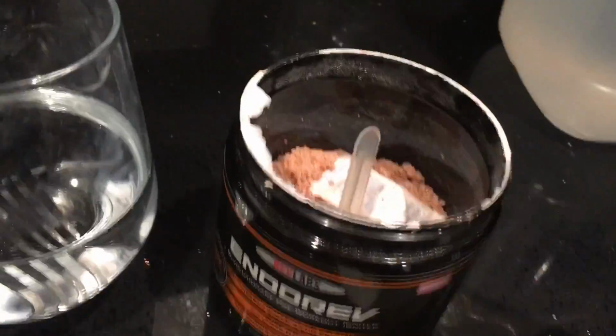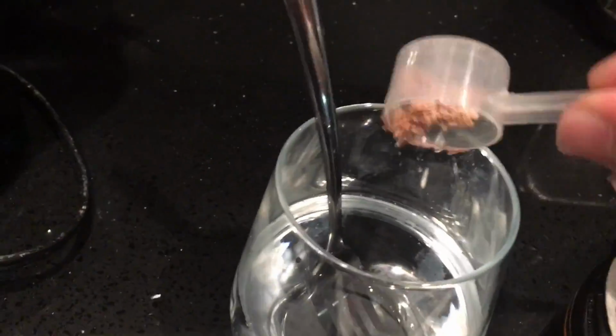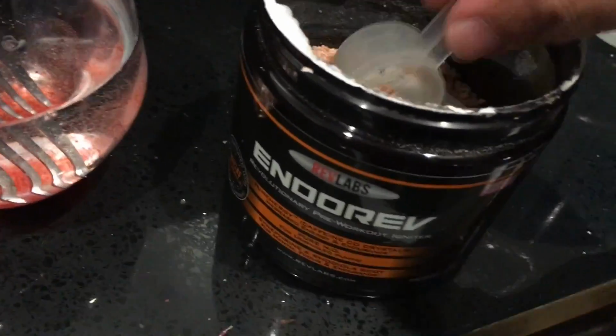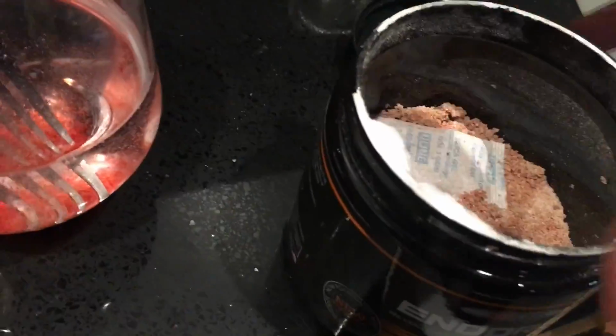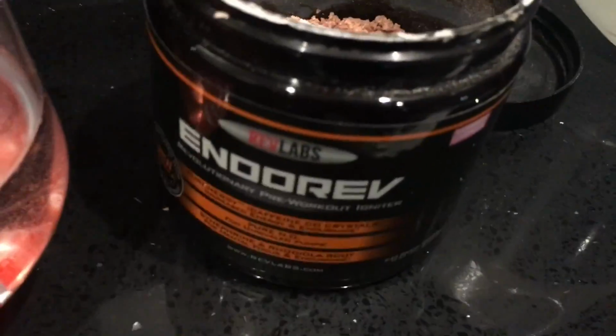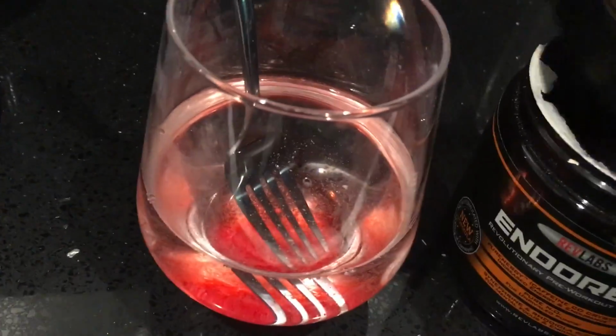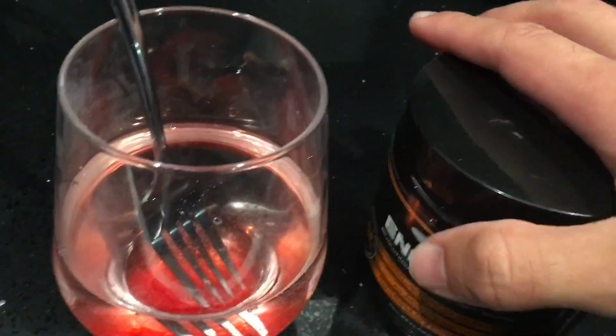This has been my favorite pre-workout for a very long time. It gives good pumps, and I've had good results with this. So RevLab's EndoRev, really good pre-workout. I do suggest it, definitely.